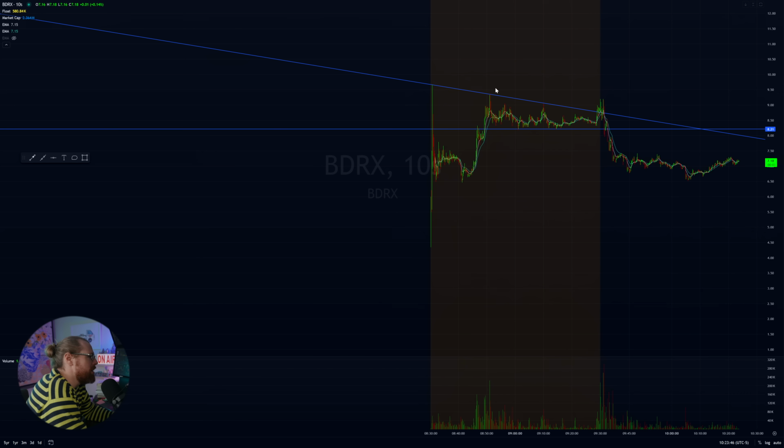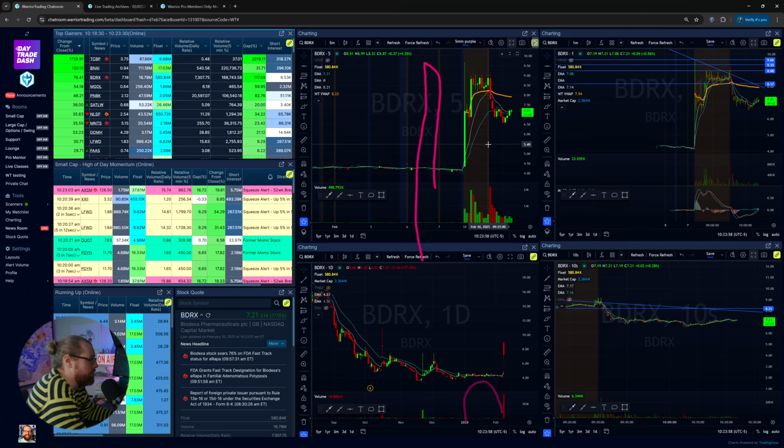So yeah, the best move of it, well, the easiest one to trade for me was right here because it had the most volume right there. And then this was the biggest move of the day, but it would have been hard for most people to trade because it went so fast.